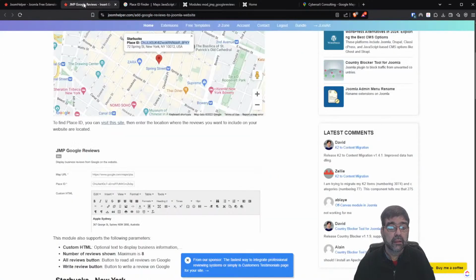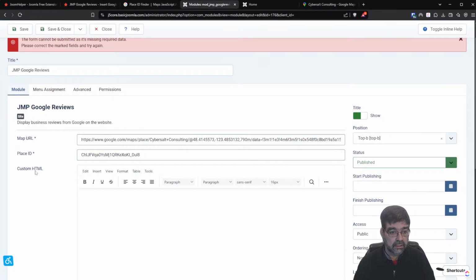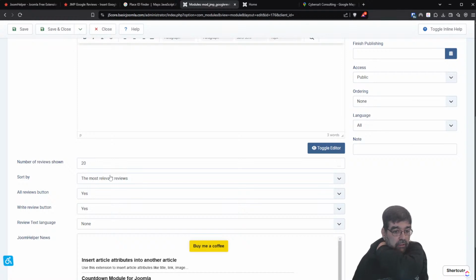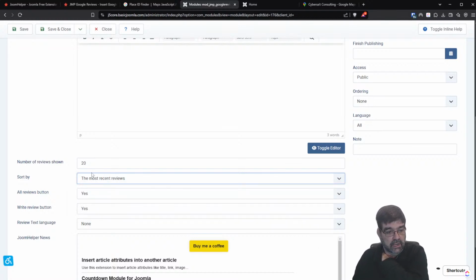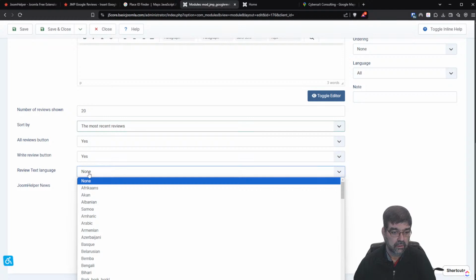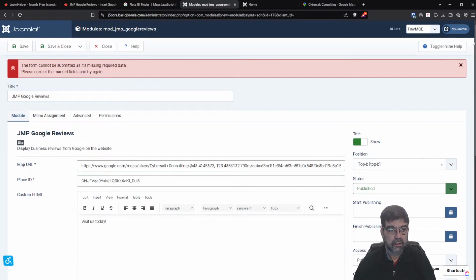Copy. And I'm going to paste that in there. And this says custom HTML, but obviously you can just type something in here. Visit us today. We'll just put in there. All right. Number of reviews shown. The most relevant reviews. The most recent. The highest rating reviews. Let's go most recent reviews. We can do 20. Write a review button. Yes. Review length. This is pretty cool. Review text language, just leave none. Leave reviews, write review button, all reviews button. Let's save.